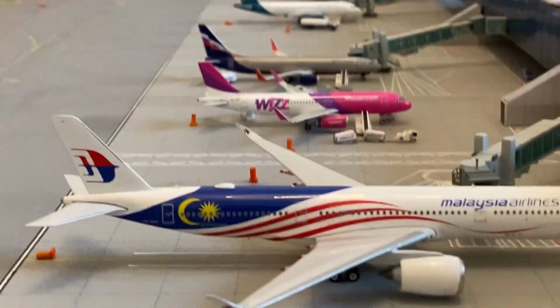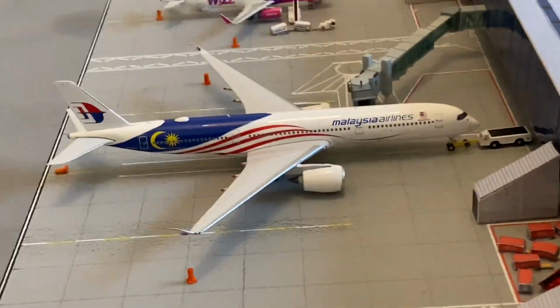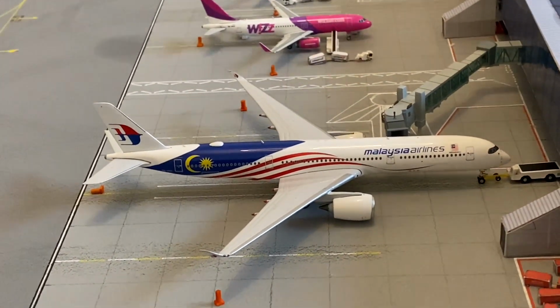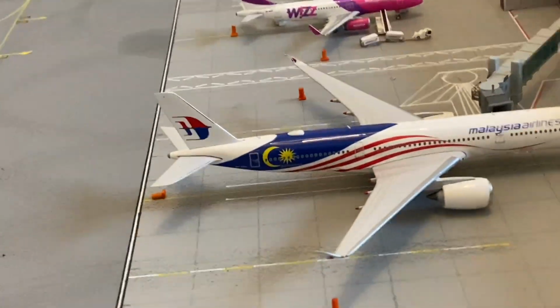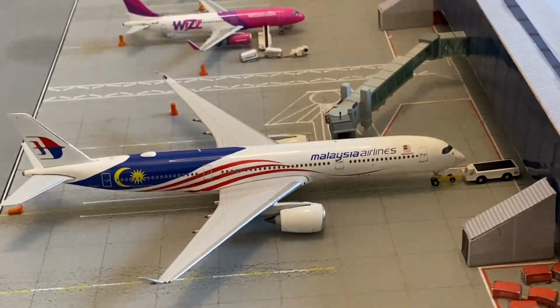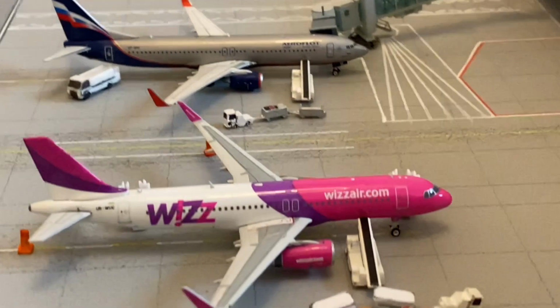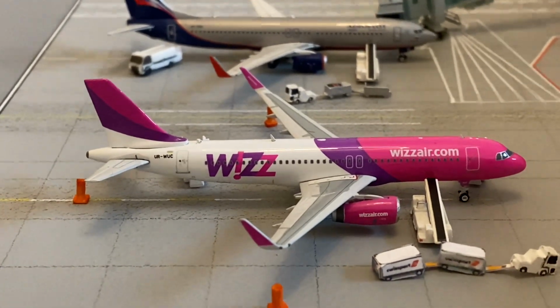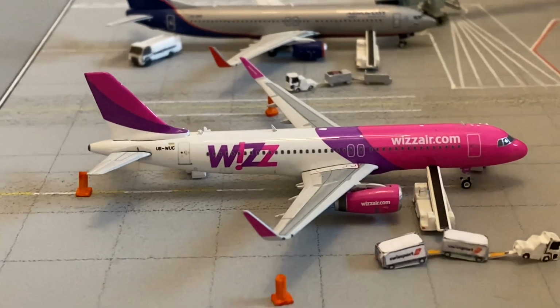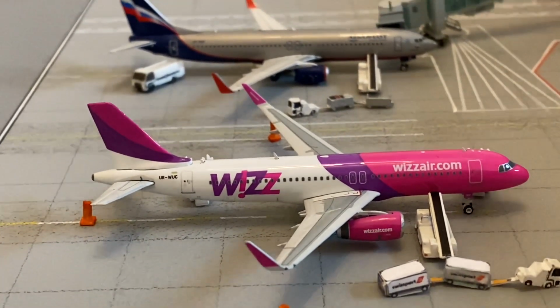So just behind that, we've got the Malaysian A350 in the special scheme. I haven't got another one, so that's why we will see this one. It's just pretty much going to wait for the DHL to pass, but it's in the final stages of boarding, and that will be pushing back for Kuala Lumpur. Then behind that, we've got the Wizz Air A320 in the old scheme. This aircraft's just going to be heading out to Bucharest in Romania.